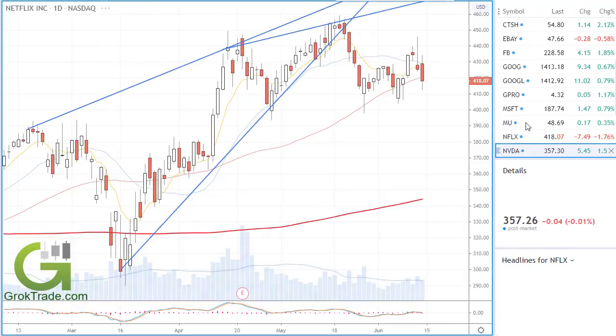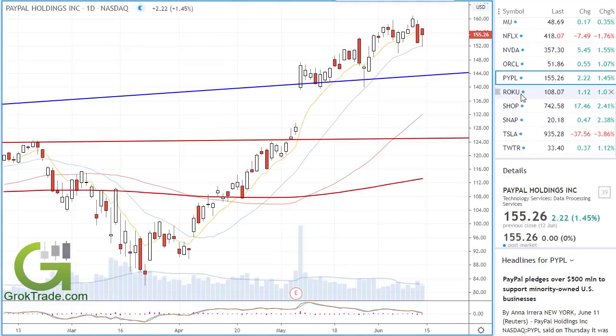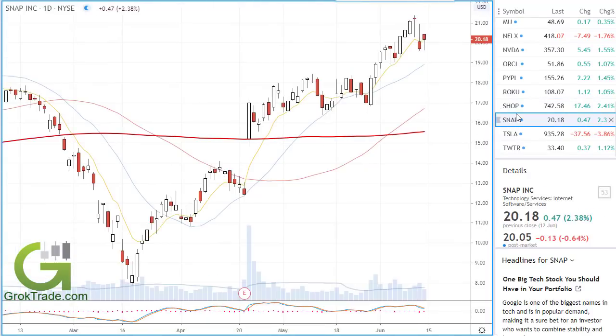Netflix, stay away from. I'm looking for something that could be something good on the bullish side, but everything's looking, it's under a lot of pressure, not liking that. PayPal's looking fine, starting to roll over a bit here. It needs to catch its breath and look for more upside. Roku, Shopify, yeah, maybe Shopify, it's a play there. Snap, could be a play opportunity soon on that.